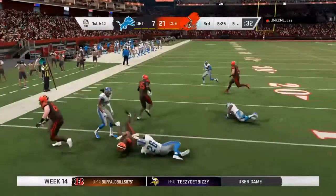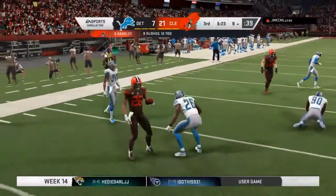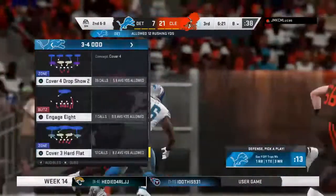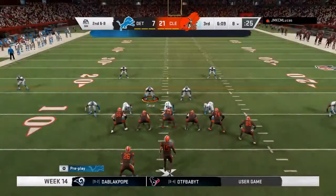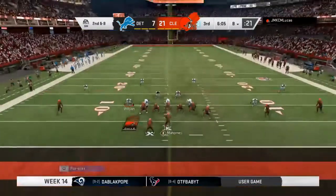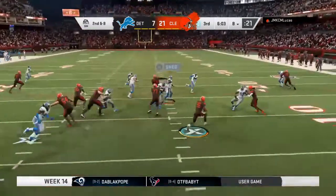They are, but with that last drive that culminated in a touchdown, I think they carry that confidence into this one. It doesn't matter where you start with the football now. They have to feel great about their opportunity. Line of scrimmage is the 8 on 2nd and 8. They'll go to Barkley again.